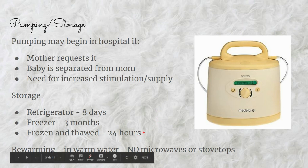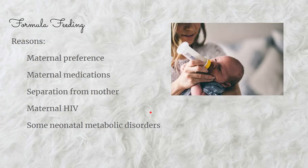No microwaves and no stovetops. Don't put the breast milk in a pot full of boiling water. It's just not safe. It can heat unevenly, it can burn your baby, and it destroys some of the heat-sensitive components in the milk that are so good for immune factors.